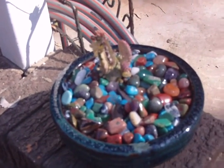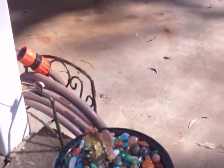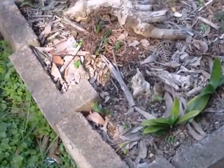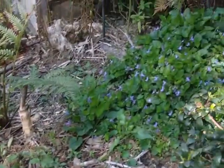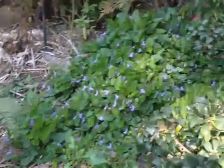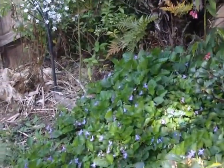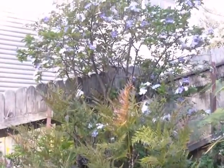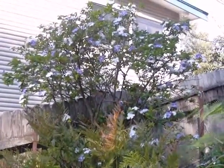I think that's a prickly pear. Let's hope it doesn't escape. Baby maples. Under construction. Yesterday, today and tomorrow.